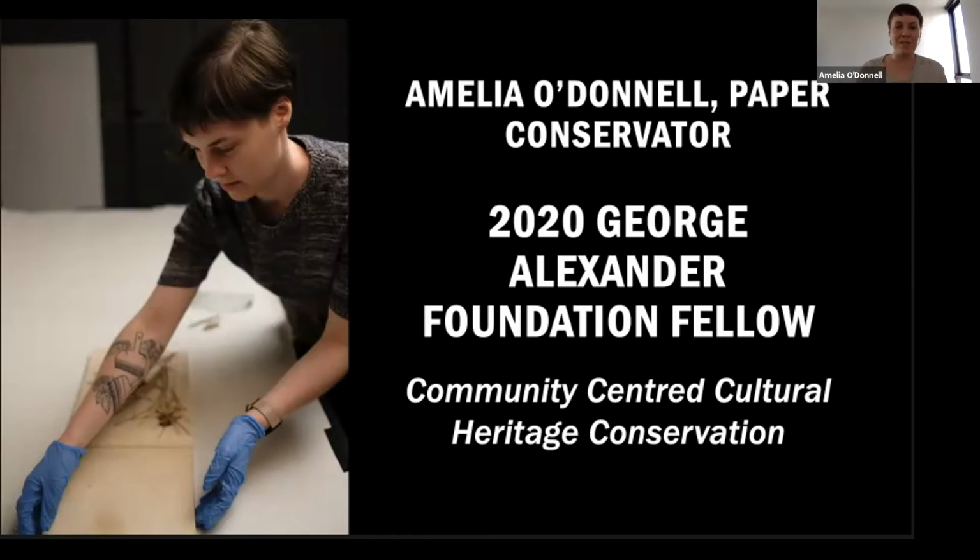So as Katrina mentioned, my name is Amelia O'Donnell and I'm a paper conservator. I'm also a 2020 George Alexander Foundation Fellow with the International Specialised Skills Institute. And today I'm talking about my applied research project, which is based in community-centred cultural heritage conservation.